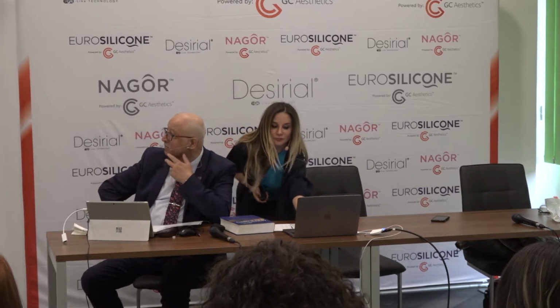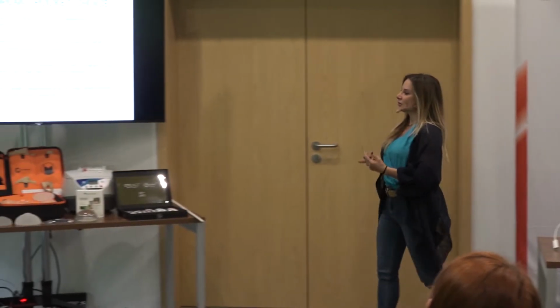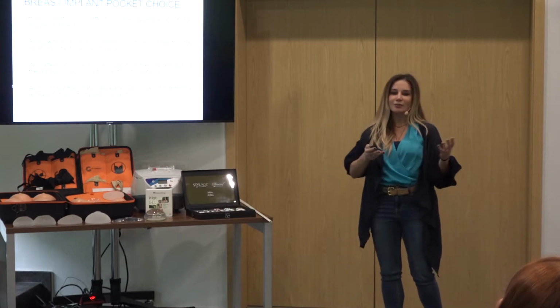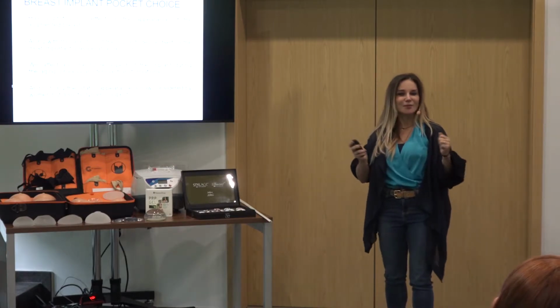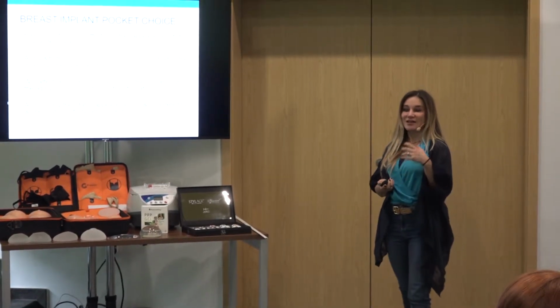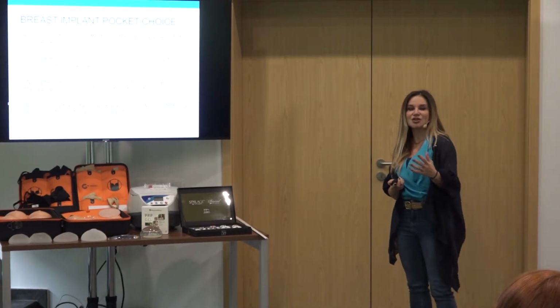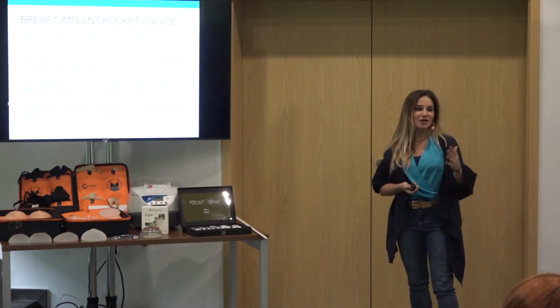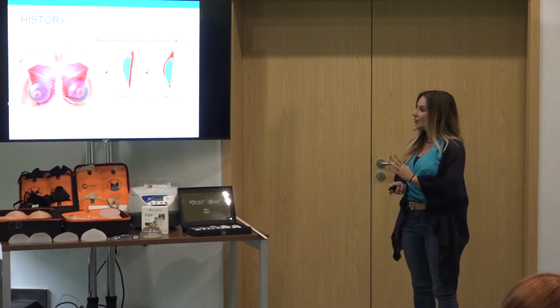Okay. So actually, not only the static appearance is important for the patient, but also the dynamic one. Because we go to the gym, and we don't want other people to understand that we have implants when we do our exercises. So especially in very active women, we generally put the implant submuscular, and these are the patients that can be affected mostly by the position.